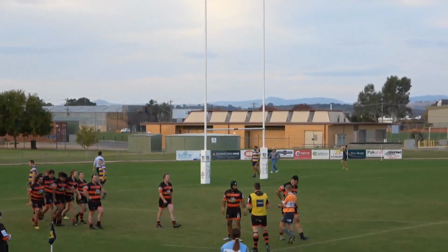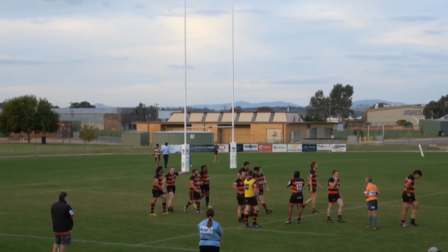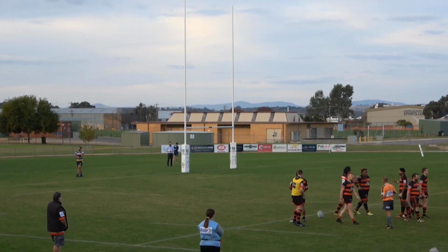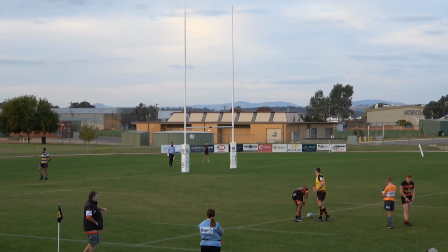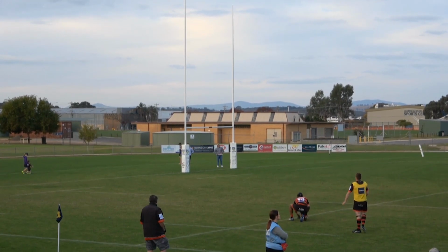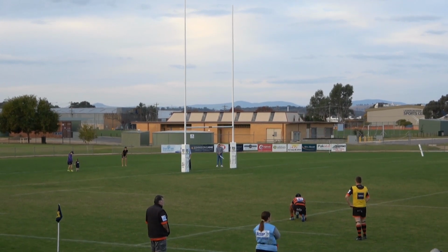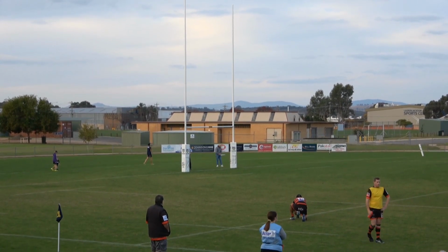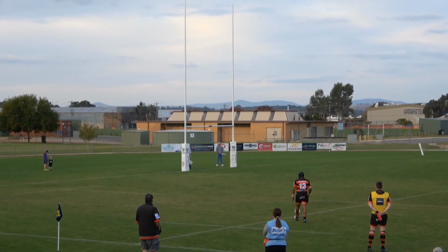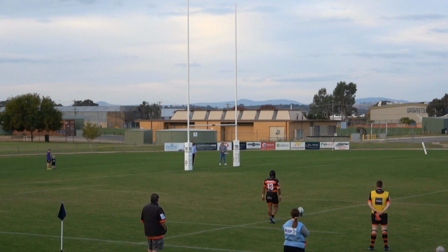You can see the Steamers forwards there, really zapped of energy. That takes a lot. It's not where you want to be camped on your line and getting dominated. I'm not sure if D Jones is 100%. He wasn't well during the week. He had a flu or a cold. So kick to come. So we're about 9 metres in on the 22. It's not an easy kick, but Tumut have kicked one from two.